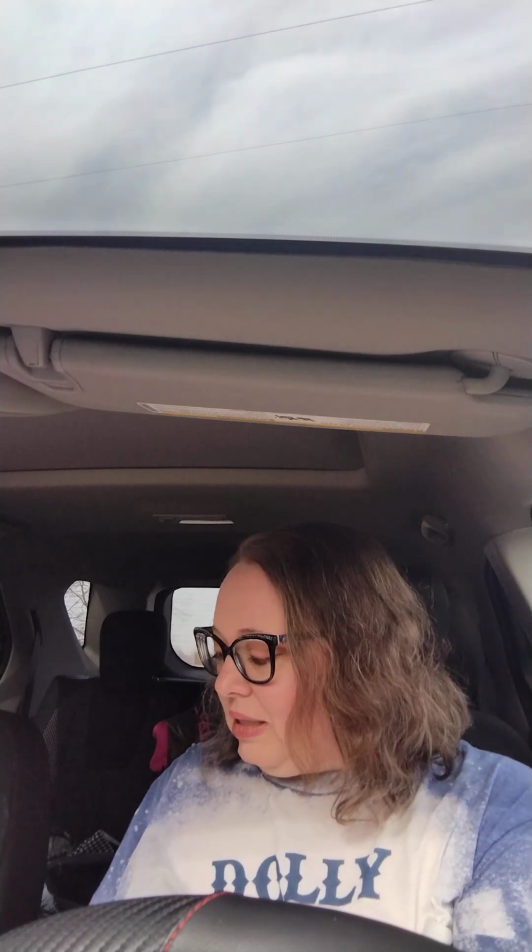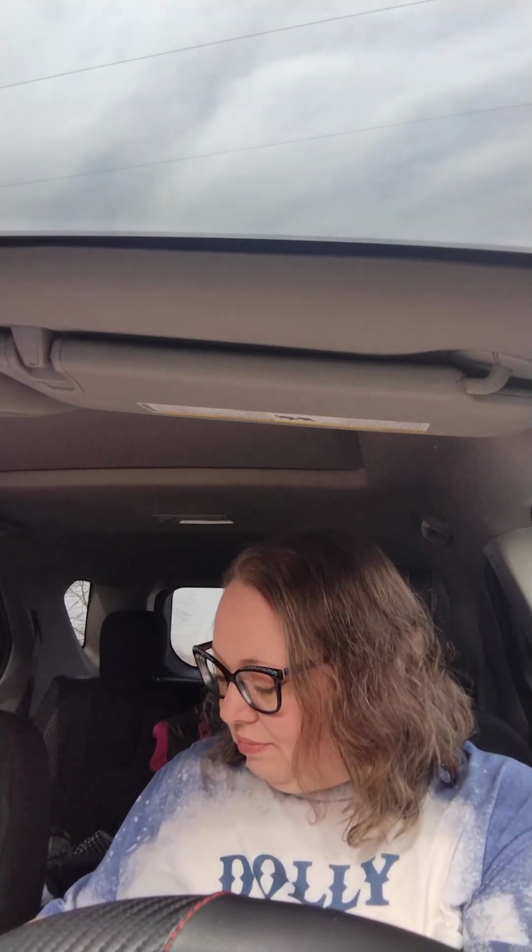It actually is warming up here. We have had a few cold days, and really cold days. Our actual water froze, our pipes, and it was terrible. I had to take a very cold, cold bath.